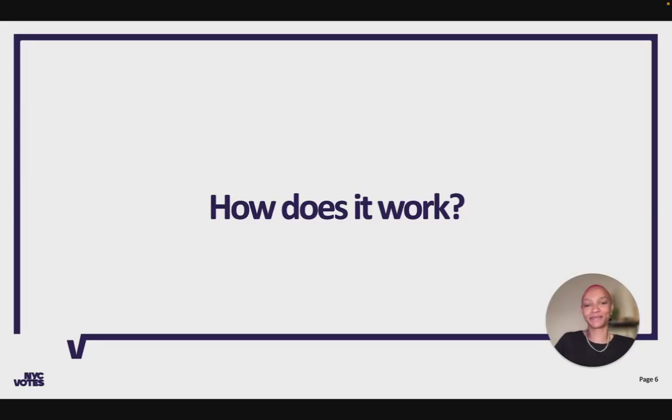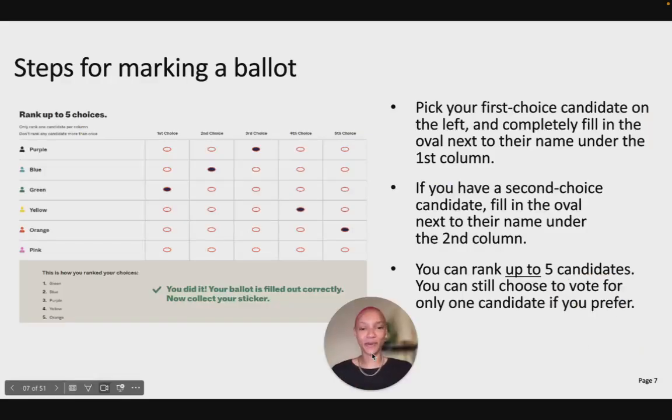How does it work? Let's look at this sample ballot here, in which we are to rank our favorite color. We have 6 choices here, and we can rank up to 5. So we'll pick our first choice candidate on the left, completely fill in the oval next to their name under the first column, and then if we have a second choice, we'll fill the oval in next to their name under the second column. We can rank up to 5, but you don't have to rank up to 5. You can still choose to vote for only one candidate if you prefer. But in this ballot, we voted for 5. We ranked green first, blue second, purple third, yellow fourth, and orange fifth.